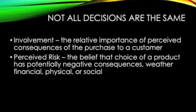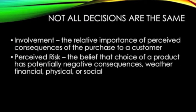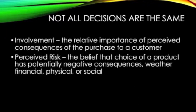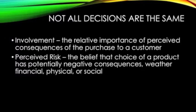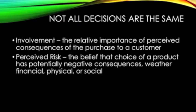Something like a candy bar out of a snack machine is relatively inexpensive, only costs $1. If it doesn't work out or it's stale, you don't like it, you throw it away, it's only $1. It's not going to really mean the end of the world to you. Not something you're going to be paying for 30 years, obviously.